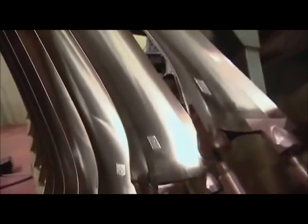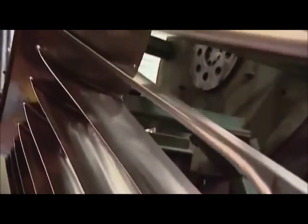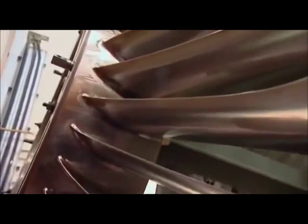I'm a TIG welder, come sheet metal worker. I've been doing this job for 22 years now. All these vanes are different cambers to achieve the best airflow. Every weld on this job will be x-rayed, so any defects have to be taken out, repaired and put right.